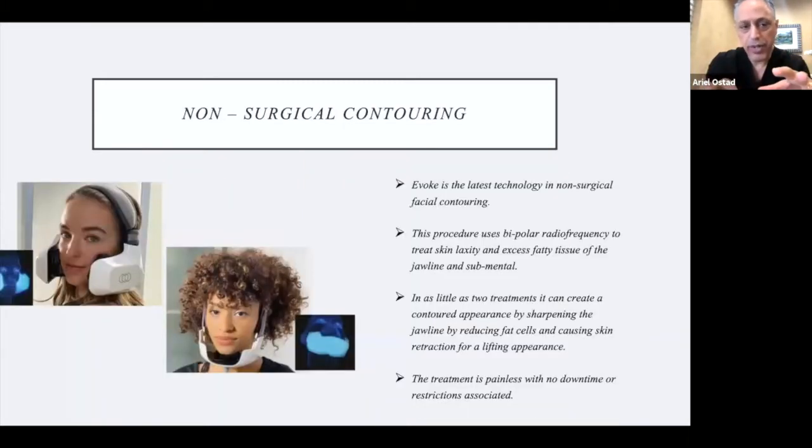I want to make a couple of points about moving away from fillers because the title of the talk is about latest advancements in facial contouring. One of the things that we've incorporated into the practice over the last few months is utilizing this technology, which is called radio frequency. The technology is called Evoke. It's the latest technology in non-surgical facial contouring. It's actually using bipolar radio frequency, which is just a device that basically attaches to your cheek and your jawline. And in people who have heaviness, we can kind of dissolve some of that fat.